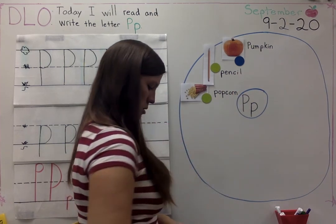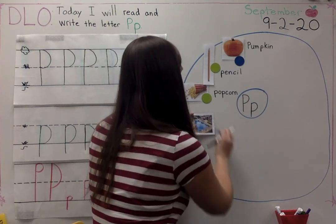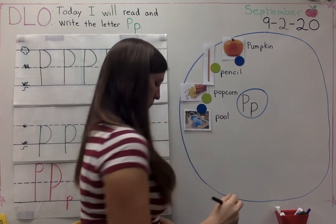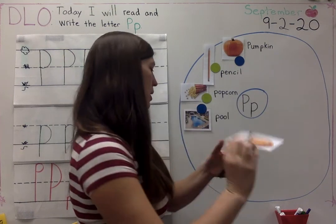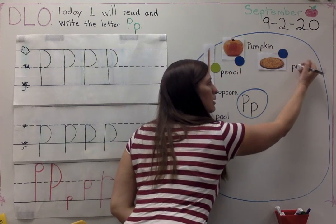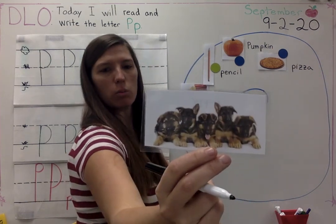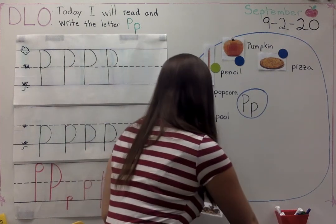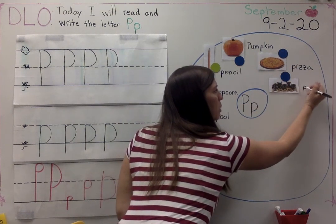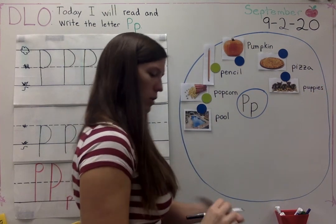Ooh, yummy. If you're watching a movie, it's fun to pop some popcorn. Popcorn. Ooh, if you were lucky enough to go to the pool this summer, it was a hot summer. I only went to the pool one time. Ooh, yummy, I had this last night. Pizza. Yum, yum, yum. Pizza. All right. Cute, adorable puppies. A pile of puppies.